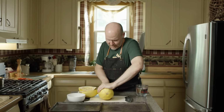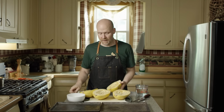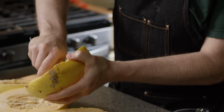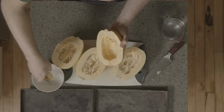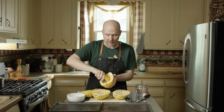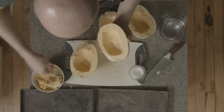I'm strong, I swear. So now, you see all this gunk inside. You don't want that. So take your squash and you're gonna scrape out all the seeds and the guts that are inside of it. Just try to get all the really stringy bits too. You don't have to make it too pretty because after we bake this, we're gonna shred it all up anyway. So don't worry if it looks a bit funky on the inside. It's not gonna matter in the end.